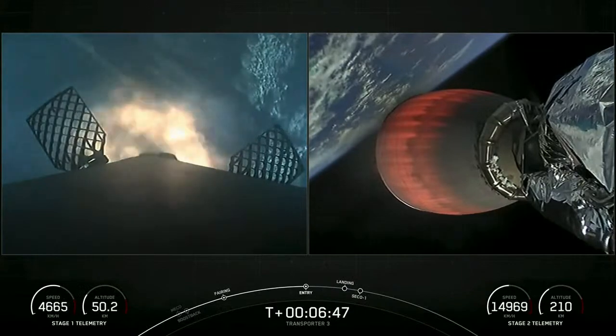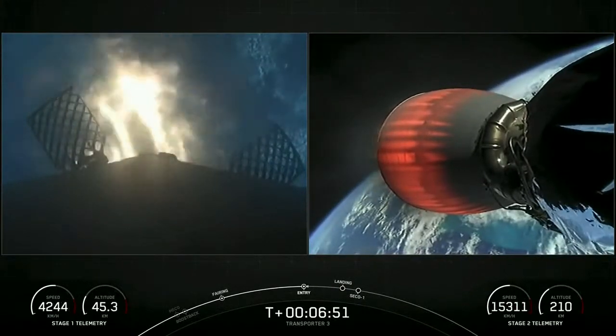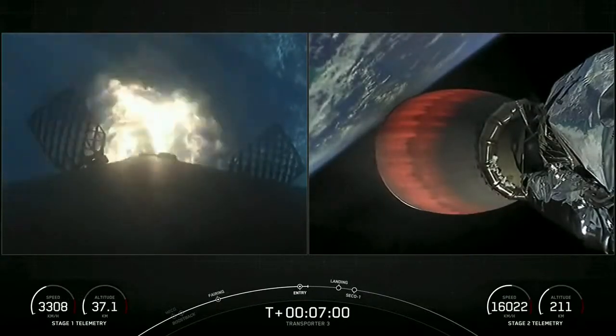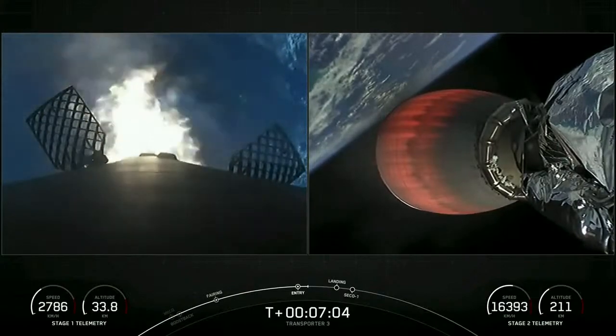And there on your screen, we can see that that entry burn has begun. Once again, this burn is designed to slow the booster down as it returns through the dense part of the atmosphere. Stage 2 on nominal trajectory.